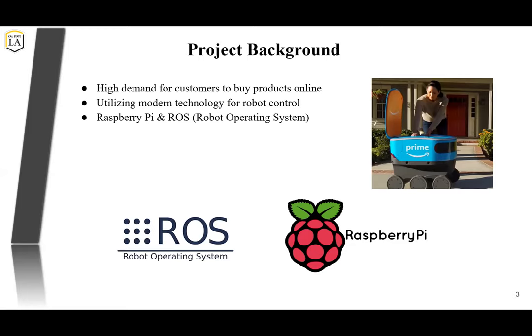Our project seeks to remove the need for humans and instead utilize modern technologies to deliver your package straight to you. With ROS, or Robot Operating System, offering such powerful developer tools, we hope to utilize its functionalities for writing our robot software. It offers a set of libraries and tools that can help build any robotic application. With the aid of a Raspberry Pi, we can allow ROS to compute at lightning speeds.